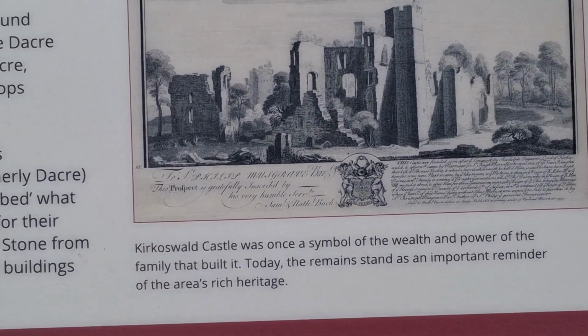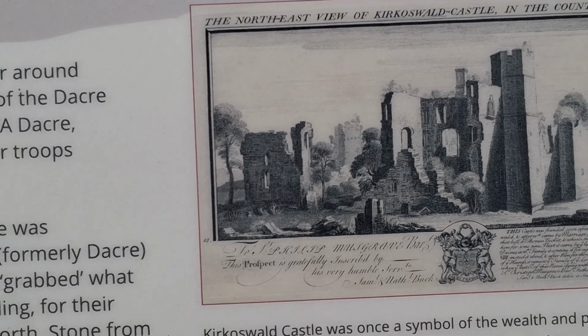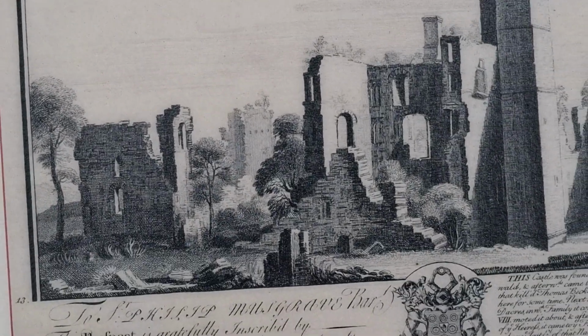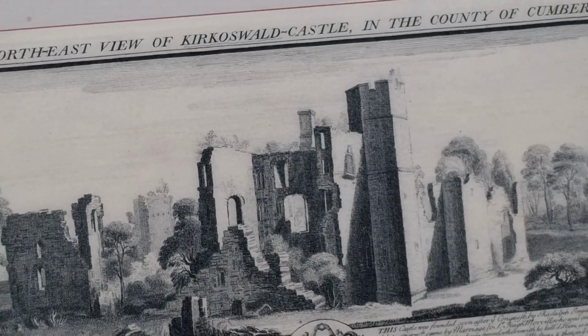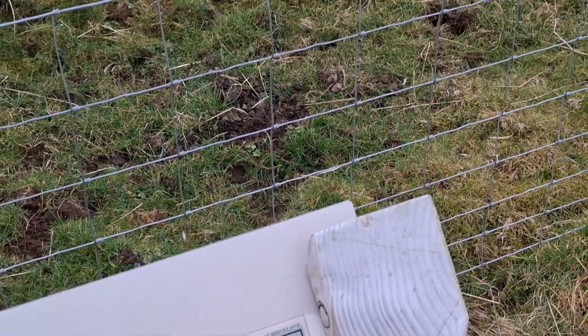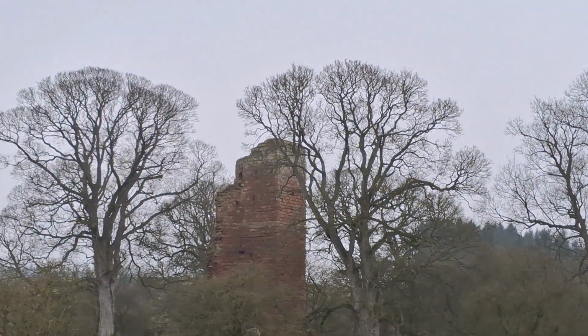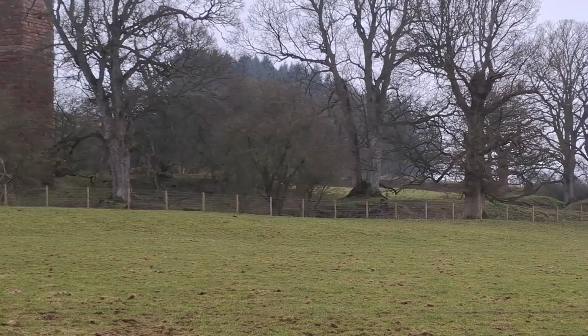So this will give you a look at what the castle was like, you know, in the, I don't know, I don't think it's dated here. I'm guessing that looks a bit like an 18th century illustration. Apparently some of the south wall fell into the moat fairly recently. Right, so as promised, I will try to find a view of the doorway.